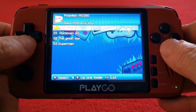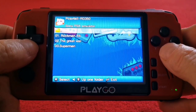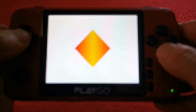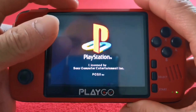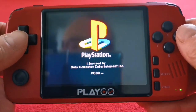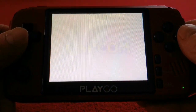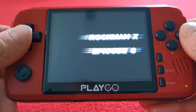But we'll go with, ooh, Rockman, which, of course, as we all know it, under a very different name indeed. Rockman is the name of Mega Man in Japan, of course. And this is Rockman X6. So let's see how this PlayStation game runs on here. There we go, guys. You can turn it up, obviously. Let's have a little pop with that and see if we can do that a bit. Let's see. Hopefully that's not too loud, but loud enough for you to hear it. Now you're going to see some fantastic emulation here on a just over £60 handheld. This is absolutely fantastic emulation.